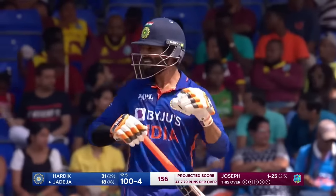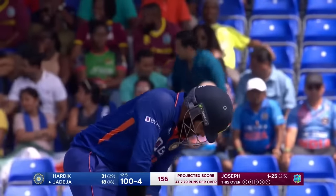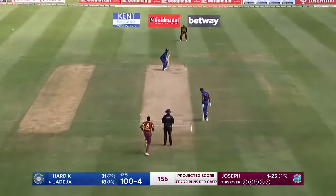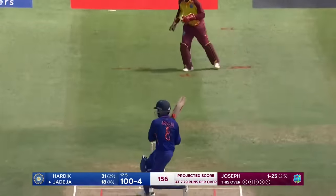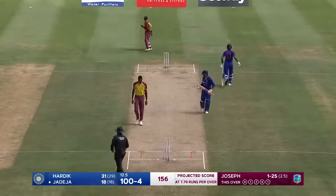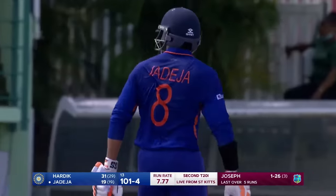What's the approach here? Alzarri Joseph just might entice Jadeja to hit into the wind, hit square off the wicket, leg side. Does so. Closes the over out nicely. It's over. Exactly 101 for four.